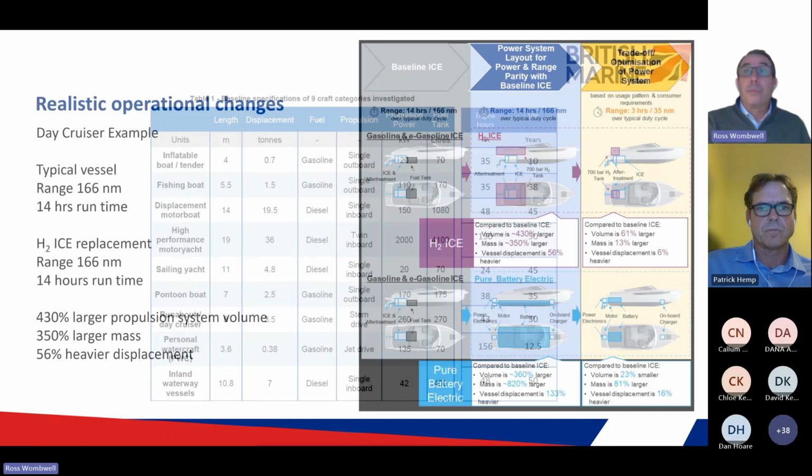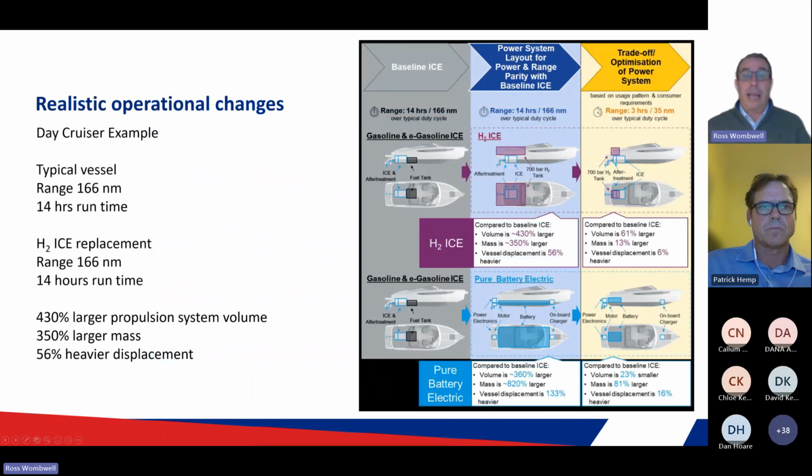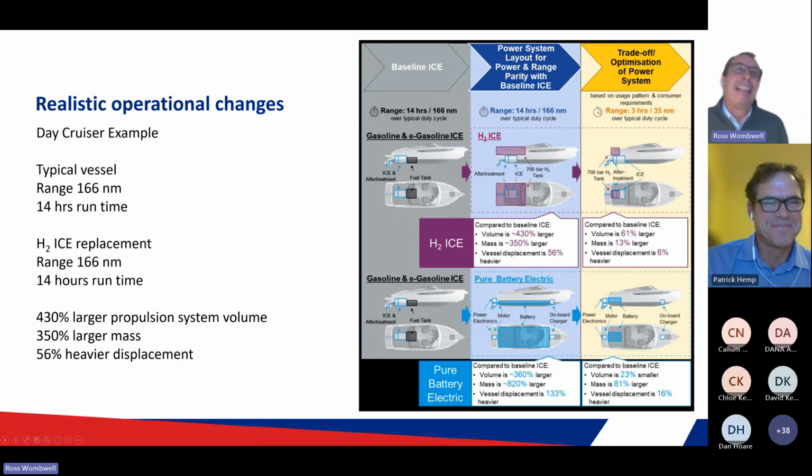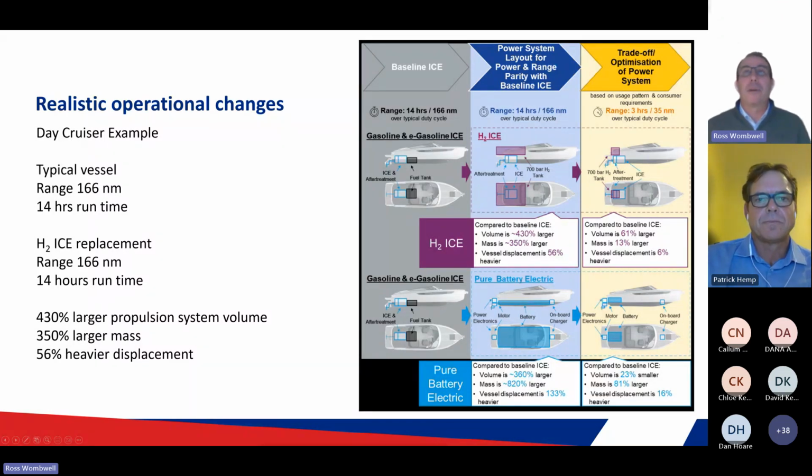And then, of course, we really did have a very good look at what this meant for boats. So I have stolen a few of these pictures from the main report, so I hope I'm not going to get in trouble from ICOMIA, but I think that's part of what we're doing here, to really look at a little bit more depth. So the realistic operational changes, here's a day cruiser example. On the left, you see the baseline internal combustion engine. Lots of acronyms today, so please bear with me.